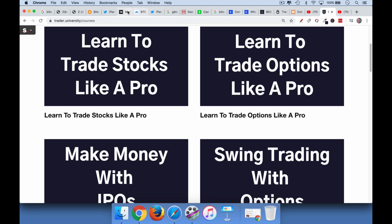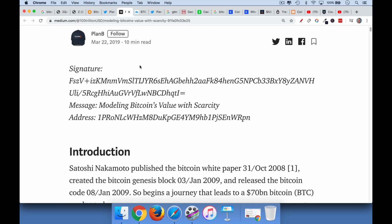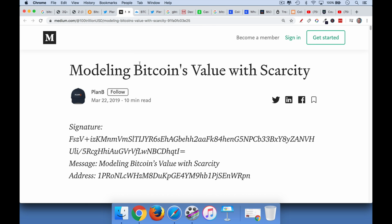I would definitely encourage you guys though to read this paper. It's not super technical, but goes into how we model Bitcoin scarcity and what sort of price targets we can expect going forward.